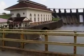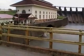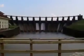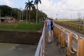There are 26 million gallons of water that come out every time the boat goes through. They don't put it back in the lake. We're looking from the... Volka. We stayed on the bus.